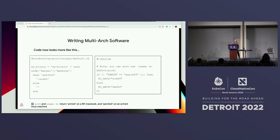One fun gotcha, I don't know if it's actually fun, but if you have any script that runs on developer laptops and it runs on servers, beware that these commands actually return different things. You know how I talked about naming not being standardized? So on an M1 MacBook, it'll return arm64, and on a server, it will return aarch64. So I got hit by that.